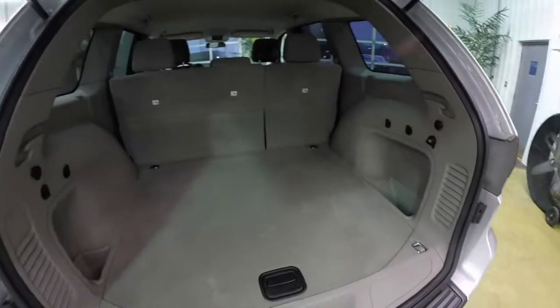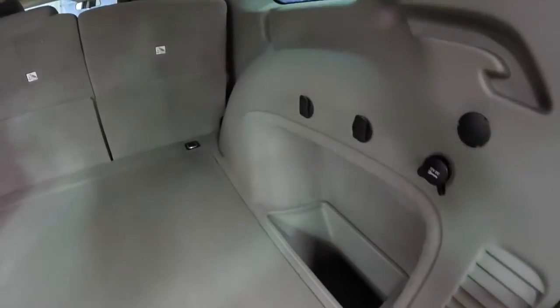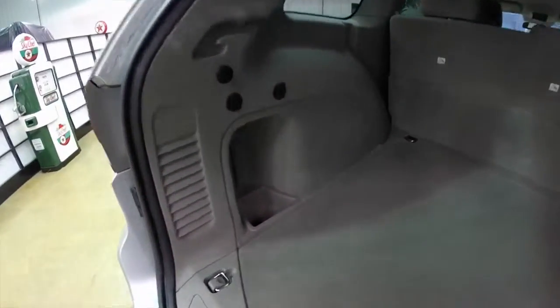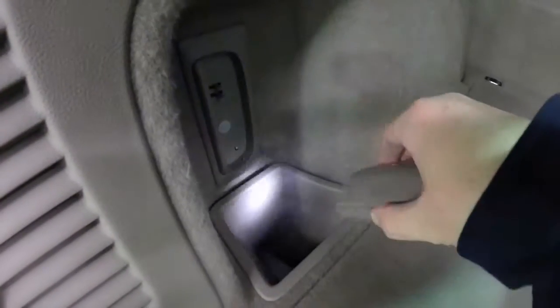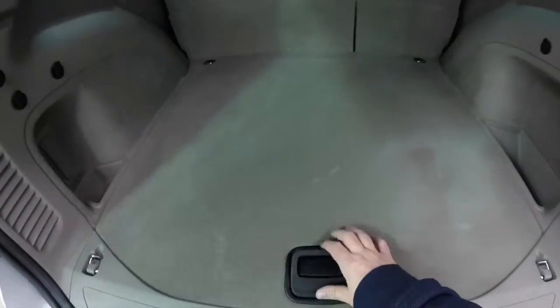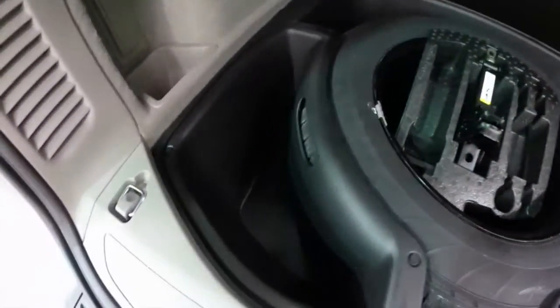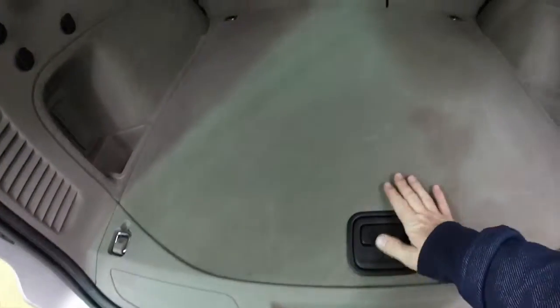Very nice load floor. Got storage cubbies on either side. Also have a 12-volt power point and a couple of grocery bag hooks as well. Another nice feature is this rechargeable, removable torch. Comes in handy. Just plugs into the trim panel here. Also have your spare tire with jack and tools. We've also got a couple storage cubbies in here as well.